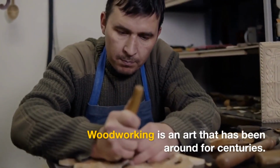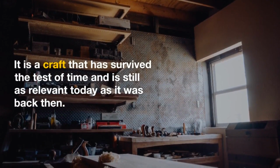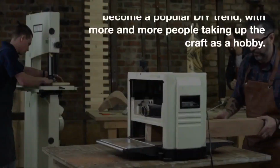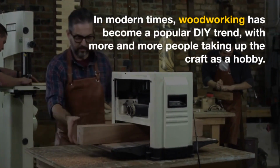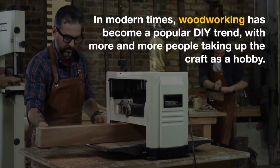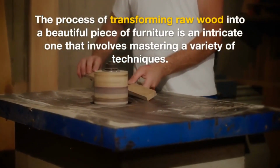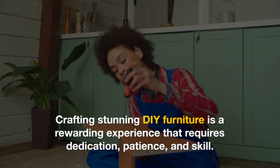Woodworking is an art that has been around for centuries. It is a craft that has survived the test of time and is still as relevant today as it was back then. In modern times, woodworking has become a popular DIY trend, with more and more people taking up the craft as a hobby. Crafting stunning DIY furniture is a rewarding experience that requires dedication, patience, and skill.